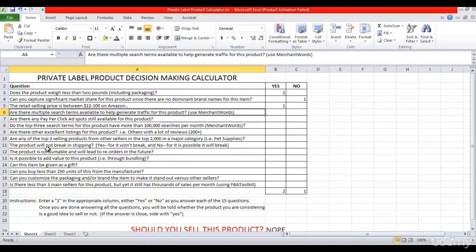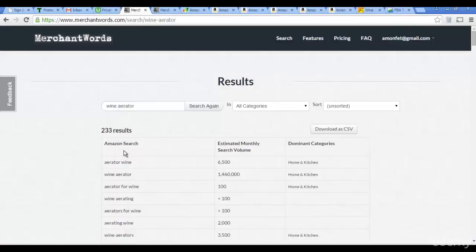The next question, are there multiple search terms available to help generate traffic for this product? So I say use Merchant Words. Now, Merchant Words you can use for free up to a certain amount of searches per day. So even if you don't have a paid account, that's okay. So are there multiple search terms available? Okay, so we're going to go to Merchant Words now to see.